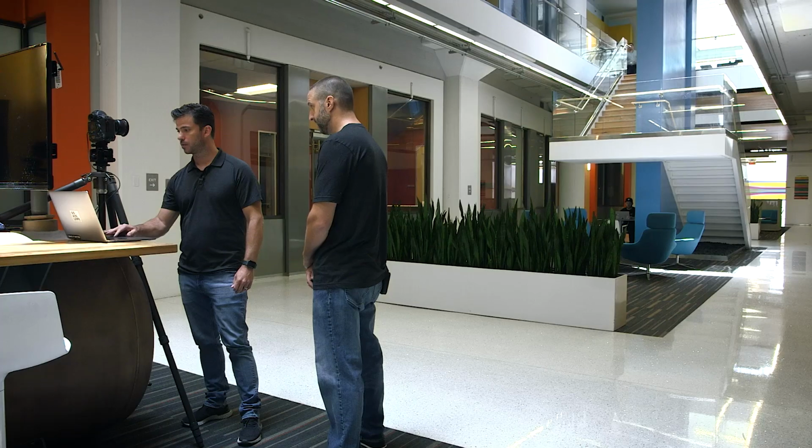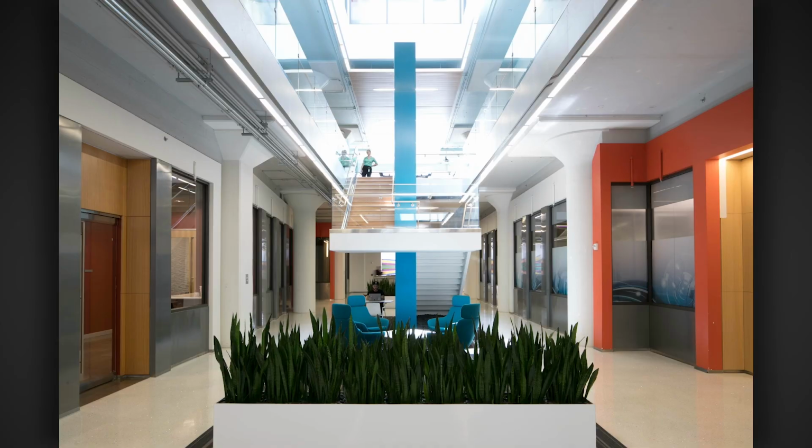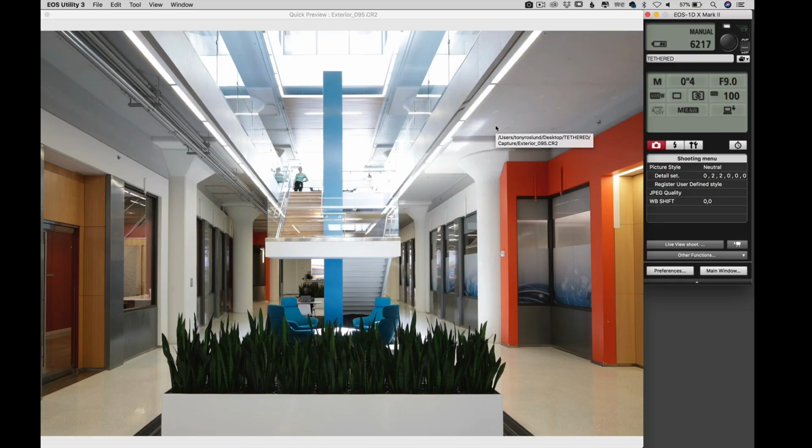We got focus? We have. We'll take a shot here and check. There's our first shot. People at the top of the stairs there. We're looking pretty good. This looks pretty sharp. I did check focus, so I know that we're sharp here.